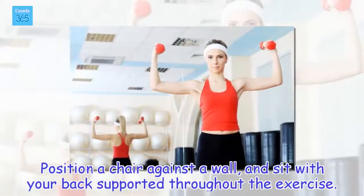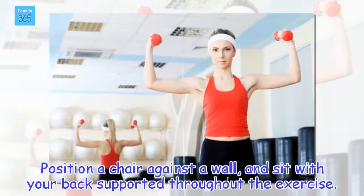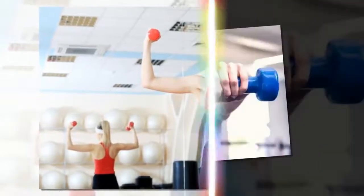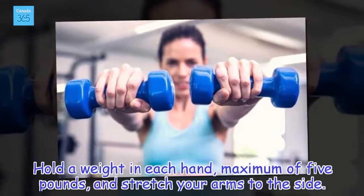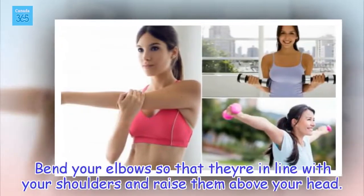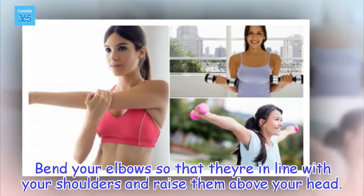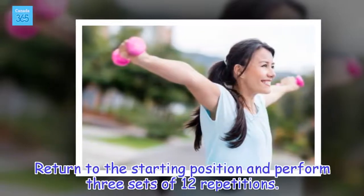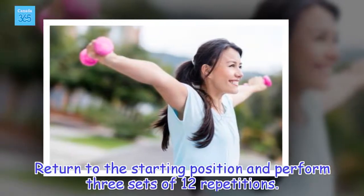Position a chair against a wall, and sit with your back supported throughout the exercise. Hold a weight in each hand, maximum of 5 pounds, and stretch your arms to the side. Bend your elbows so that they are in line with your shoulders and raise them above your head. Return to the starting position and perform 3 sets of 12 repetitions.